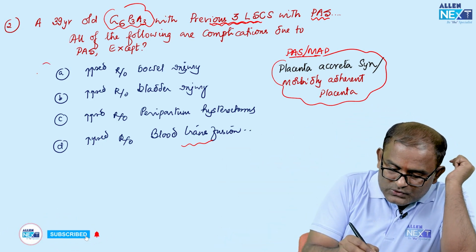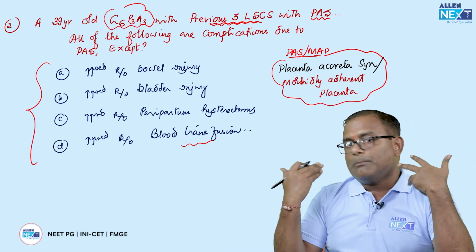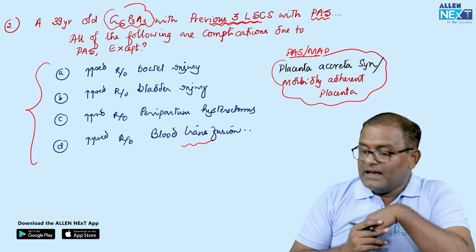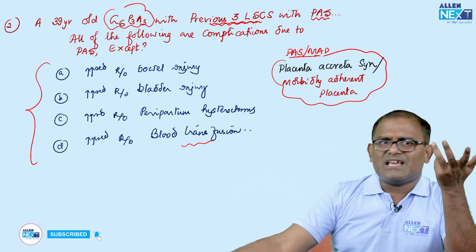Now, if you see these four options, it leads to bowel injury also, bladder injury also, and more chance of peripartum hysterectomy, which is the definitive management of this accreta spectrum disease, and increased risk of more bleeding leading to increased risk of blood transfusion, and there is a chance of bowel injury.